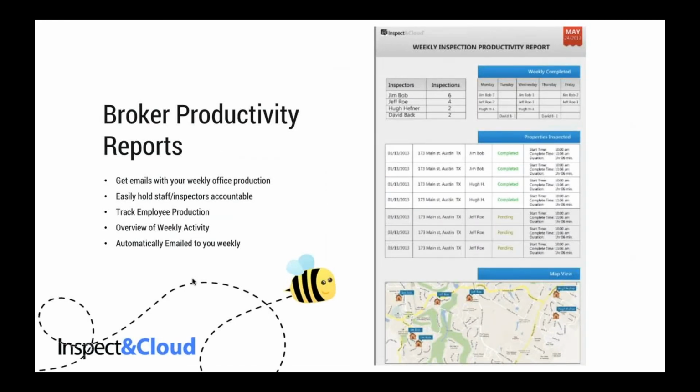And then once a week, you as the broker owner are going to get a productivity report. That's going to show you all the inspections that have been done for the week. You're going to see a map where you can see everything that's been completed. You'll see all the employees who completed an inspection, how much time they spent at each property.